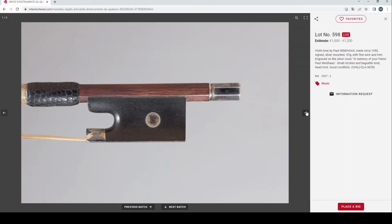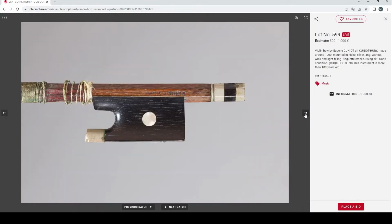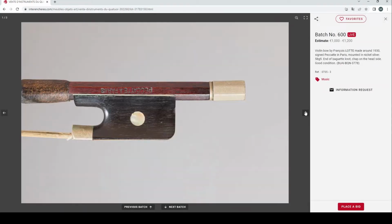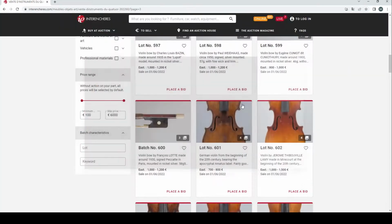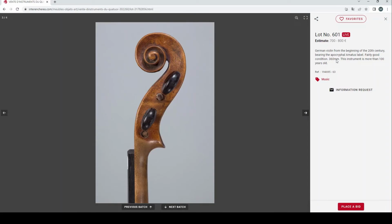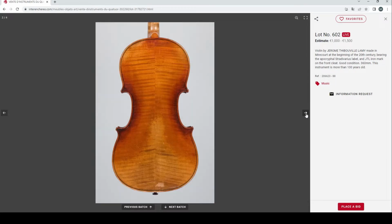And a violin bow by Paul Weidhaas. Violin bow by Eugène Cuniot. Violin bow by François Lotte. German violin from the beginning of the 20th century with a Maggini label. Violin by JGL.